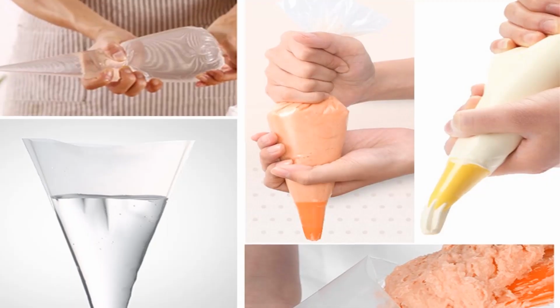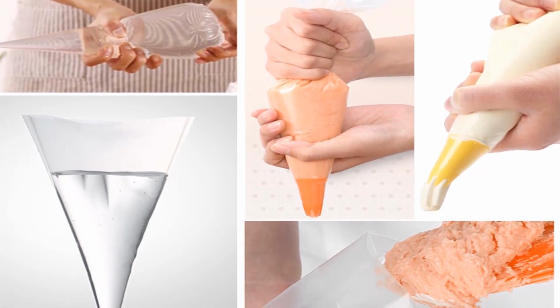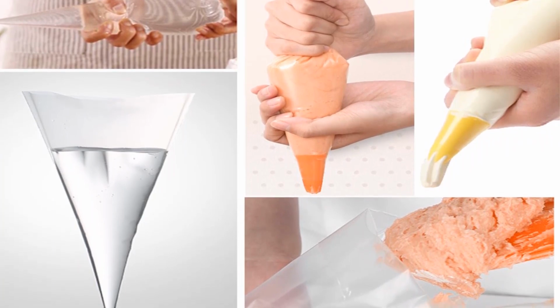Pros: comes with a dispenser, can be used for hot filling, 16 inch size for versatile tasks. The kit is beginner friendly. Cons: does not come with other accessories.